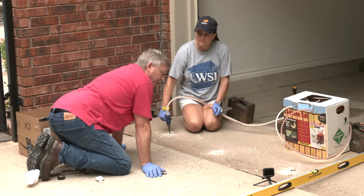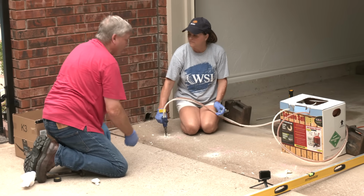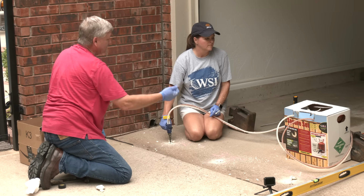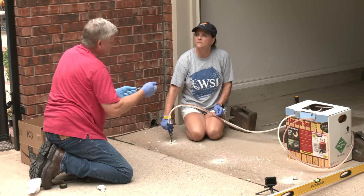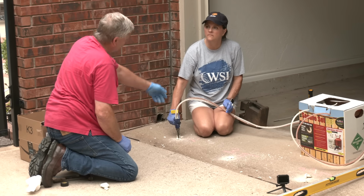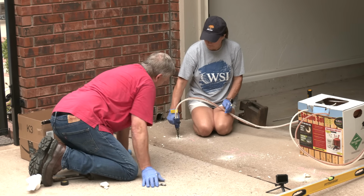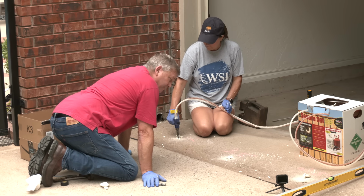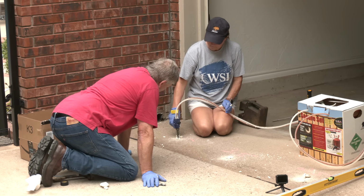You know, we've been spraying this for quite a while, and so when you get down to the end, obviously you can determine how much is left by how much it doesn't weigh anymore, but also you can hear it. You can hear the gurgling coming through, and so that would be an indication that we're getting very close to the end. All right, let's stop on that one and hold it.